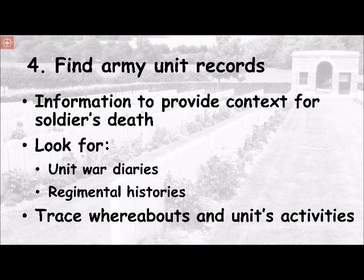Now, unit war diaries for Canadian soldiers are available through LAC. For British soldiers, some of them are available on Ancestry. Some of them are available from the National Archives. And they're sometimes difficult to find, but when you do find them, you can look for the period in which your soldier died.